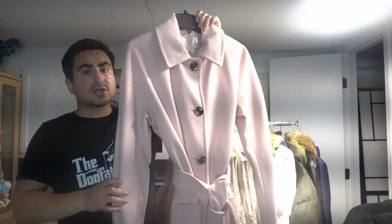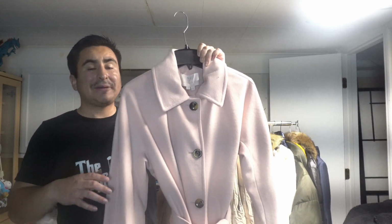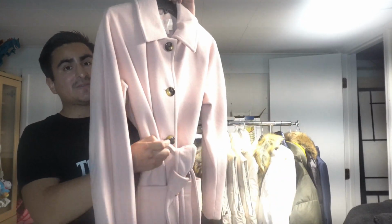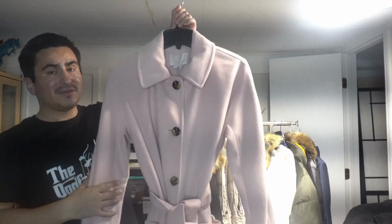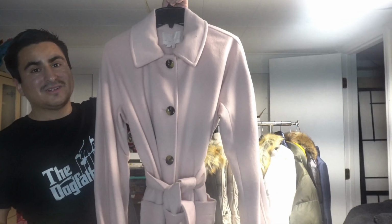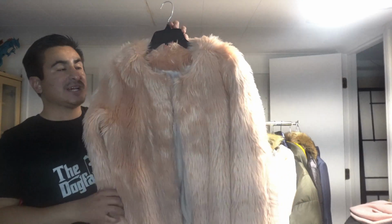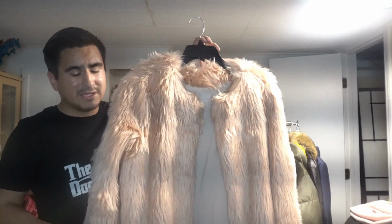And then we have this overcoat by Glam Meets Gal. This Glam Meets Gal overcoat is really nice. It has a little tie for your waist. Really classic for a modern day out in the winter. Then you have Chelsea 28. This jacket is really nice. I've never heard of the brand Chelsea 28. I'm not familiar with it.